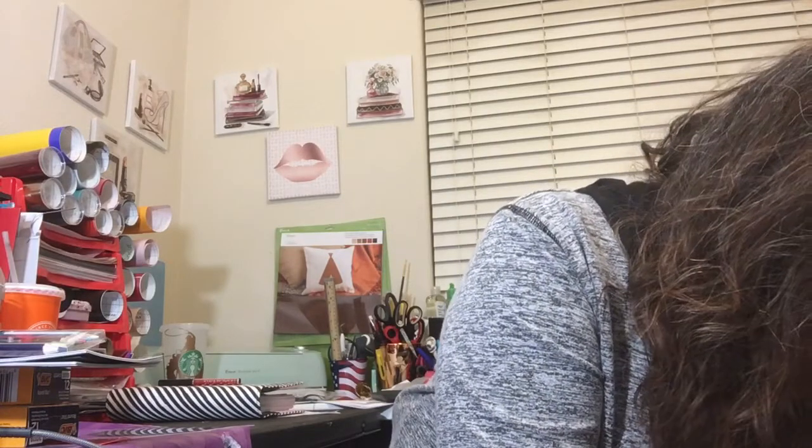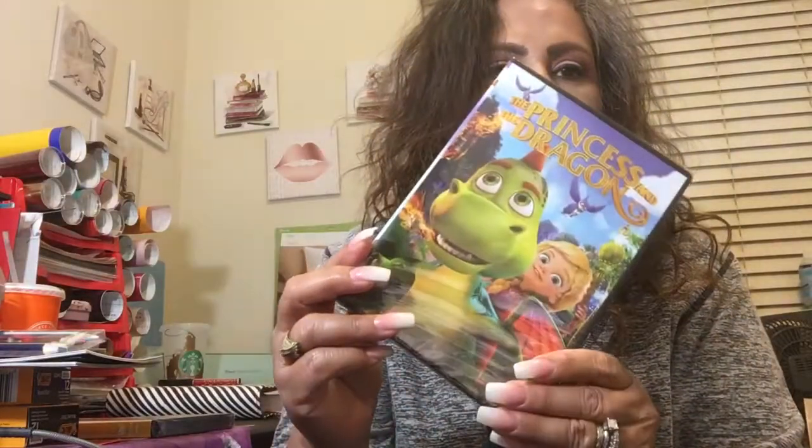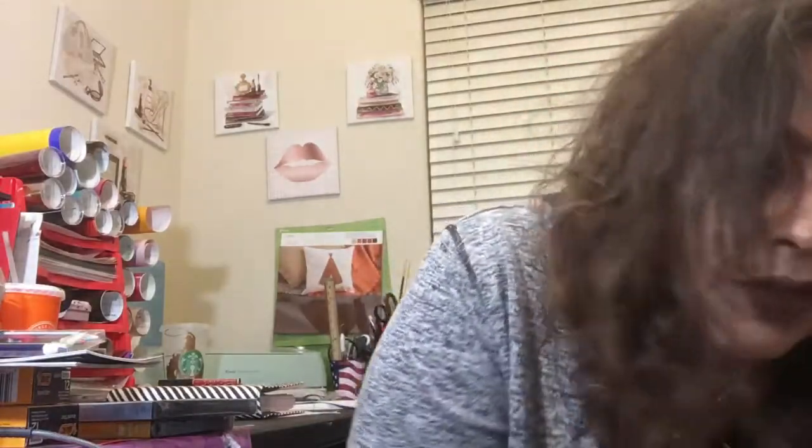Next, let's get into some movies. I picked up some movies to put in my grandson's Easter basket. This one is Two Tails, The Prince and the Dragon. One of my grandsons is only one, so I grabbed those for him.